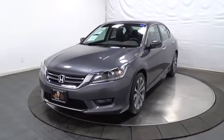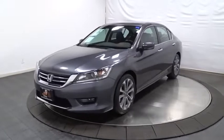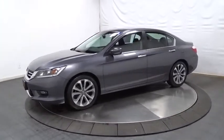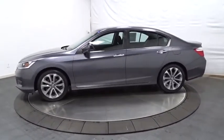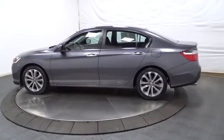The 2014 Honda Accord. Ingeniously simple, yet overflowing with luxury and technological creativity, all that and more in the Accord. This vehicle has less than 35,000 miles. Is love at first sight really possible? Let us know when you stop in.